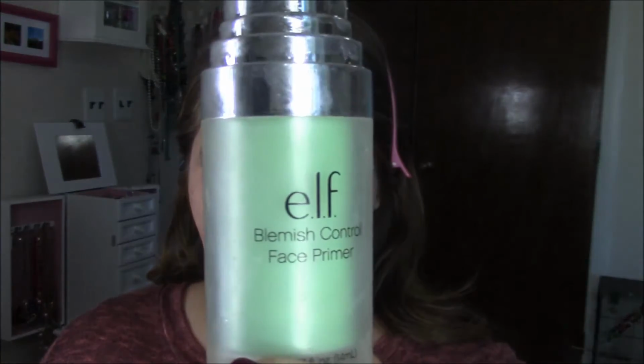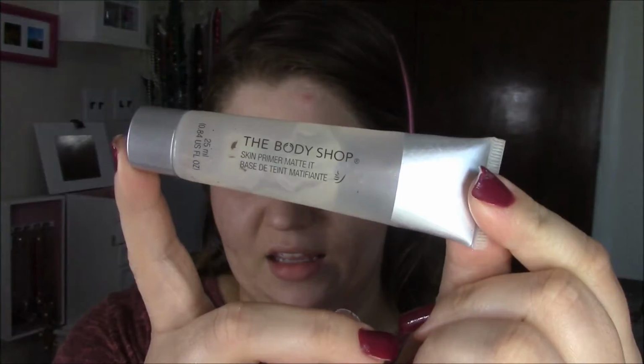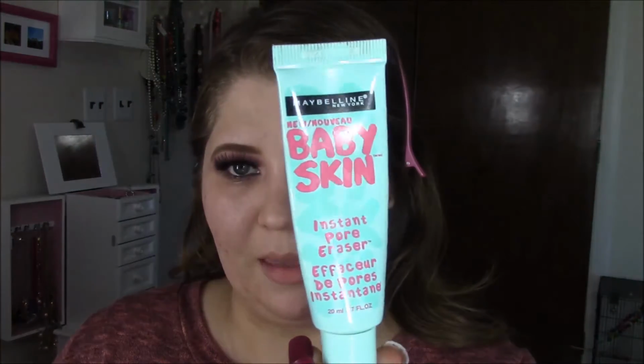Okay, this next step is really, really important for getting flawless looking skin, and it's to use a primer. A primer that I would definitely recommend is a gel silicone based primer. Some examples are the e.l.f. Blemish Control Primer, or the Poreless Face Primer, or The Body Shop makes one, this is Skin Primer Matte. Or a really good one too is the Maybelline Baby Skin Instant Pore Eraser. And I really like these.